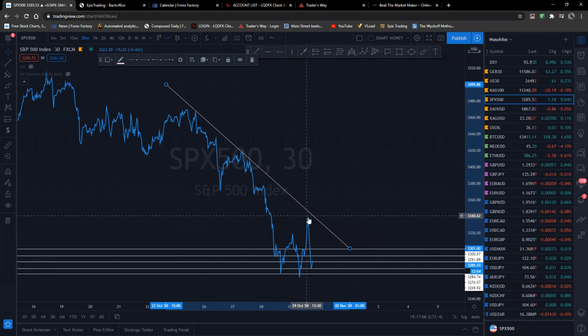Because right now we probably have a wick right here. We're not going to be able to see it because we're in a line chart. So there might be a wick that's touching that trend line right there. It doesn't necessarily mean that it's inaccurate just because it doesn't look like it's touching it. I don't worry too much about it. Again, I'm not saying that's the right way or the wrong way. That's just the way that I do it.